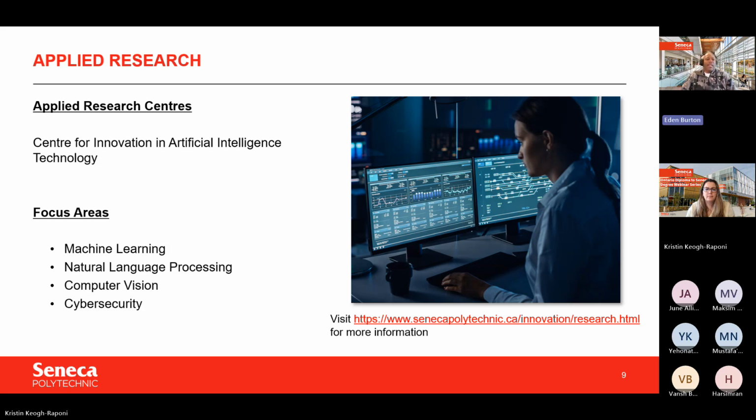Okay, another selling feature is, as Kristen talked about, the site building. That is the home of the Center of Innovation for Artificial Intelligence Technology. So the way that applied research works is companies and industry come to us looking for help and expertise in various areas. This particular school really focuses on artificial intelligence. So we have experts in machine learning, NLP, vision, and cybersecurity. They work with us, and you as a student have the ability to be hired as a research assistant.